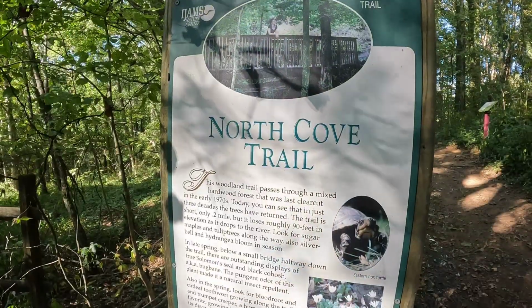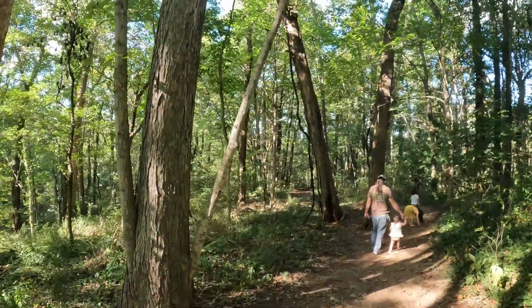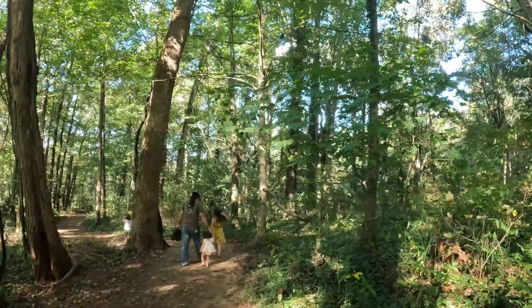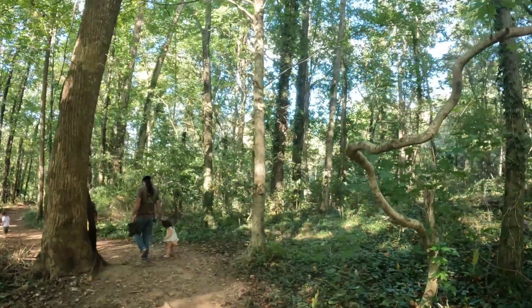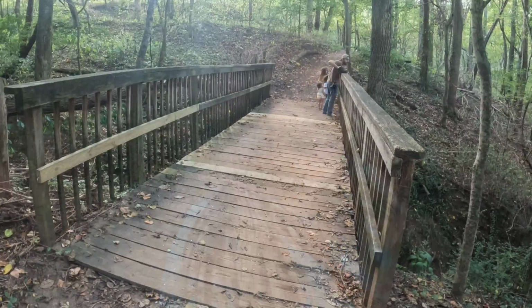We're going to start our journey on the North Cove Trail. I'm surprised we've never been here before. This is really pretty. Hear the birds. You're going to end up going down a hill, veering to the left, and after that there's a first bridge. Let's look at that. First bridge.